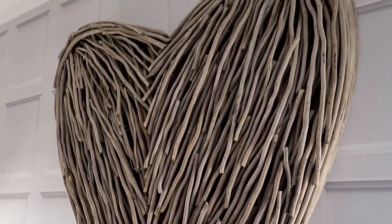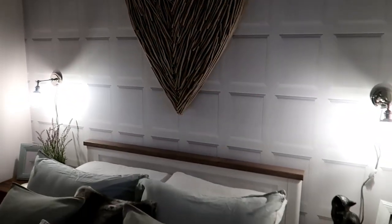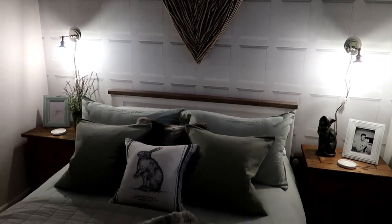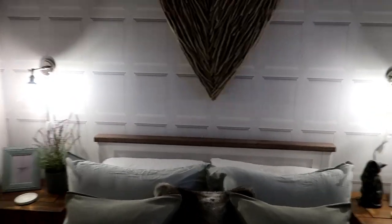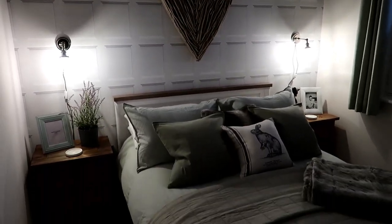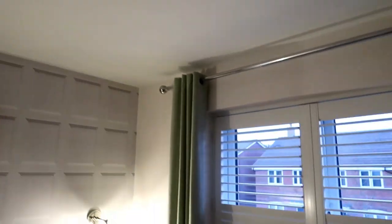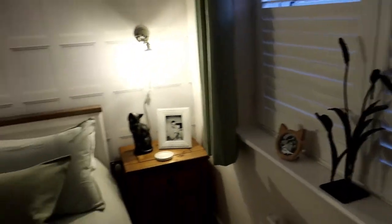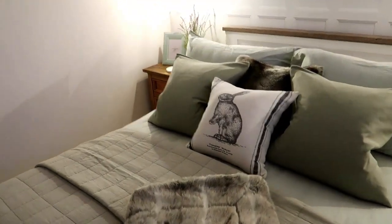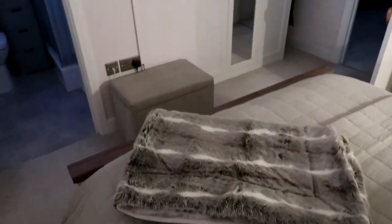I think amazing quality, and it just finishes off that wall lovely. I think it gives that wall something that the stag light didn't. Although I loved it, I think that goes a lot better with the theme. I am so pleased with the way this has turned out. Ash has worked very hard, and my head's worked very hard in thinking about what to do in here.